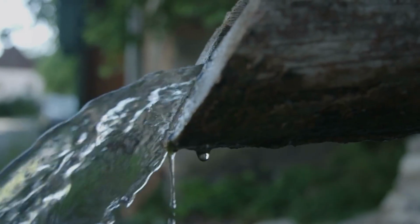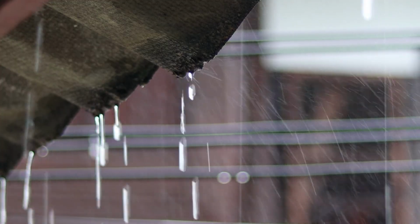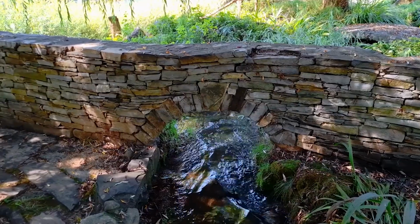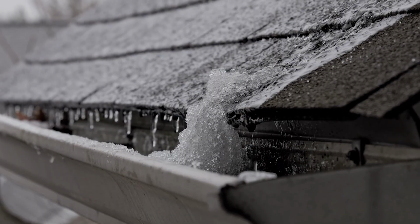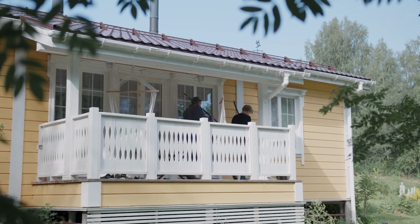Water is the enemy of every house ever built. Wet wood rots. Wet foundations settle unevenly. Wet insulation loses its value. If you can build in a place where water flows away from the house instead of toward it, where snow melts and rain runs off before it can seep in, the house will outlast you by generations.